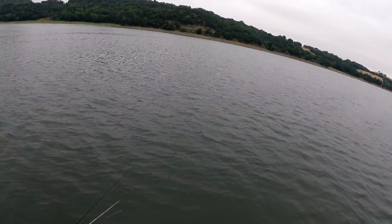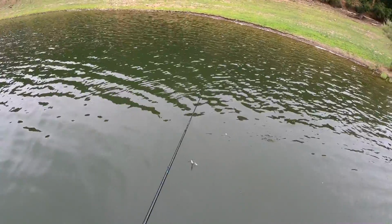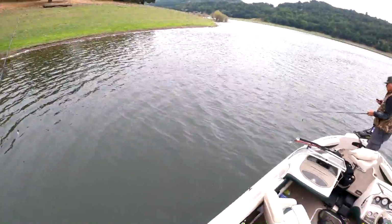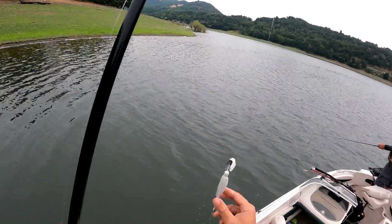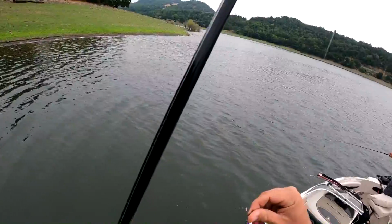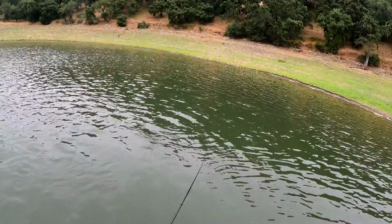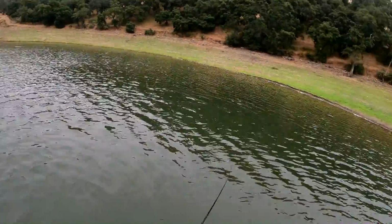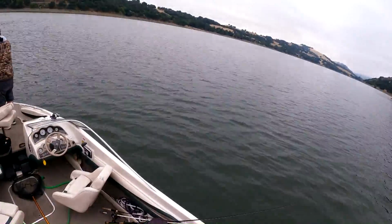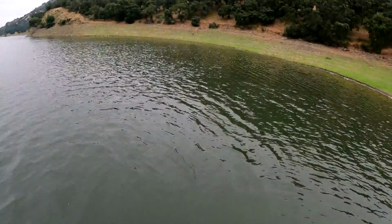Some kind of fish just jumped over there. Yeah, last week I had a fish grab this when I was swimming it. I've had a couple fish grab my Texas rigs before when I'm just swimming it back to the boat. Oh, big old carp just jumped there. Bunch of carp jumping around here. Yeah, it's gonna roll on the top.